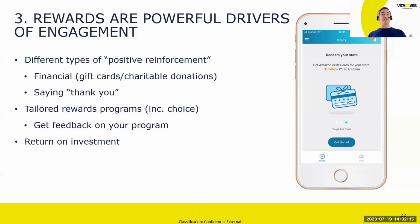Relatedly, tailoring the programs is really important. So, if you can, give choice. Not just in healthcare research, but as consumers, the importance of choice is recognized. So, as one example, if you can offer people a choice between charitable donations and receiving gift cards, that's good. And then more broadly, tailoring your program: the program that you might have for a young cohort might be very different from the program that you would apply to a more elderly patient cohort, for instance.